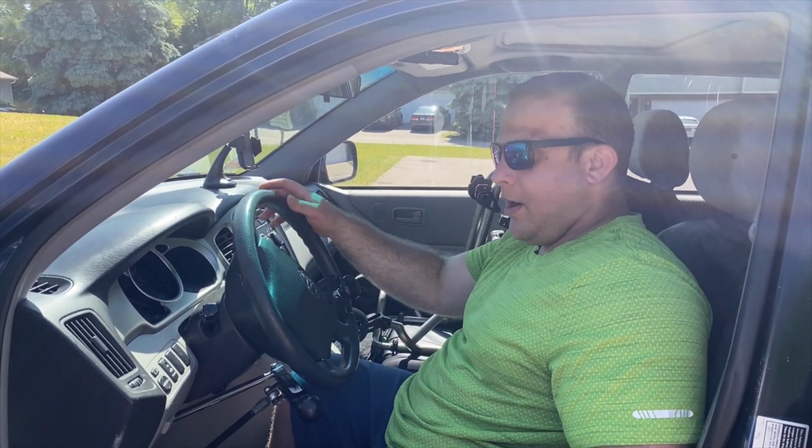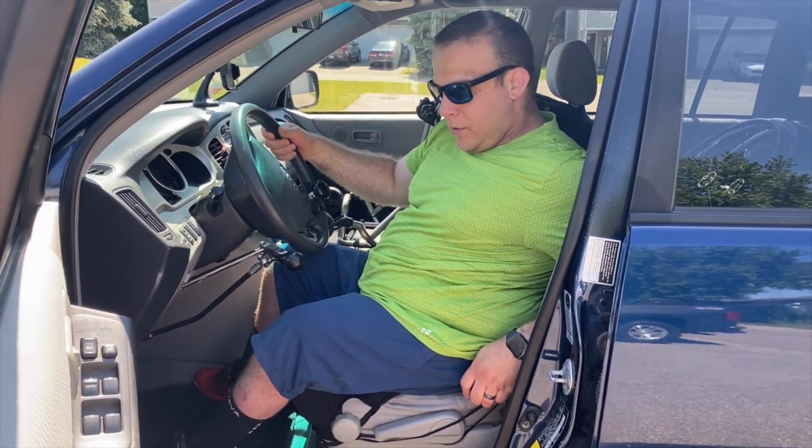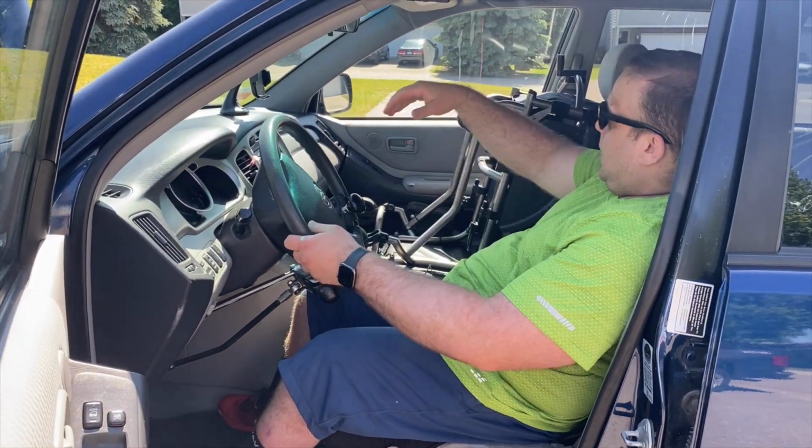So now that I've shown you how I get it into my car, now I can show you how I'll get it out of my car when I get to wherever my destination is. So it's like the same process, just in reverse. The chair is fully inclined right now, like I've been driving. So the first thing I do is decline it. We've got to get it back so I have enough room, and then I lean back.